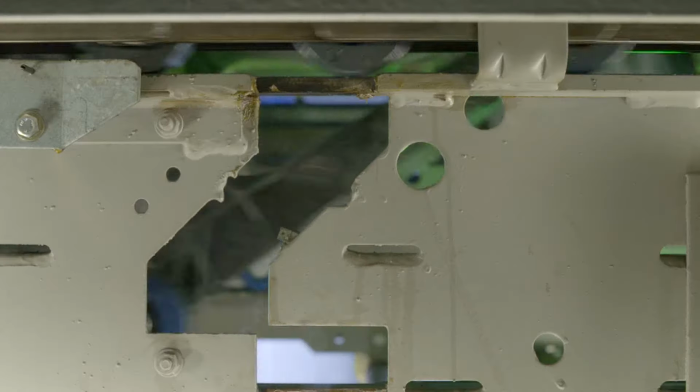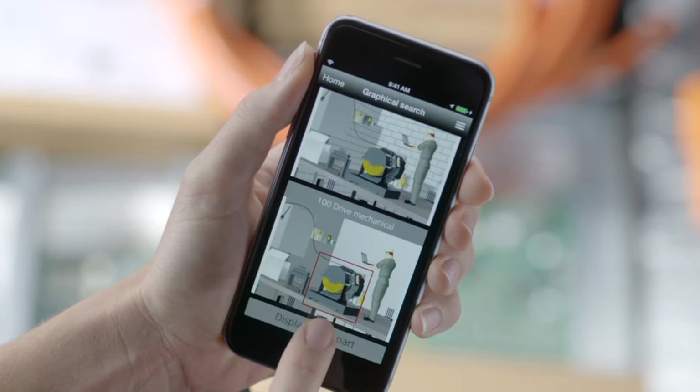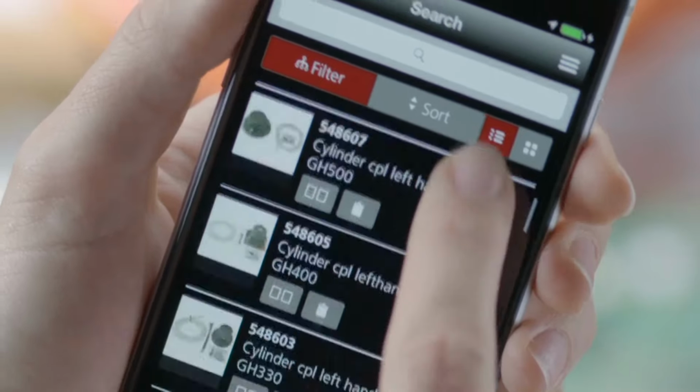Before we introduced the iOS digital toolcase, you basically didn't know which spare part you had to take along with you. Now with the spare parts app, you have the right spare parts on board.